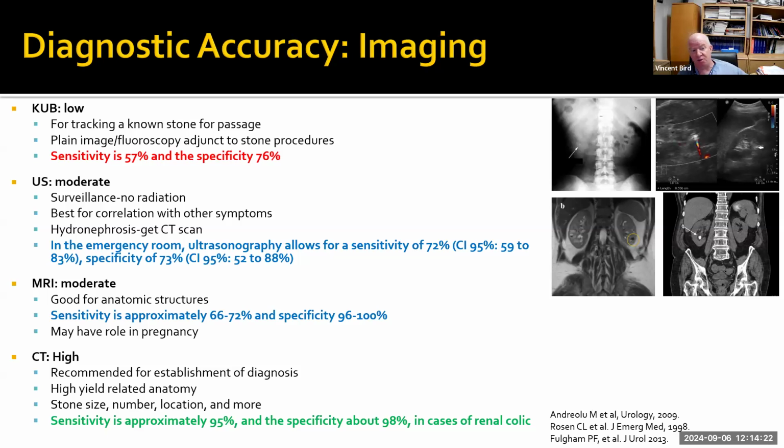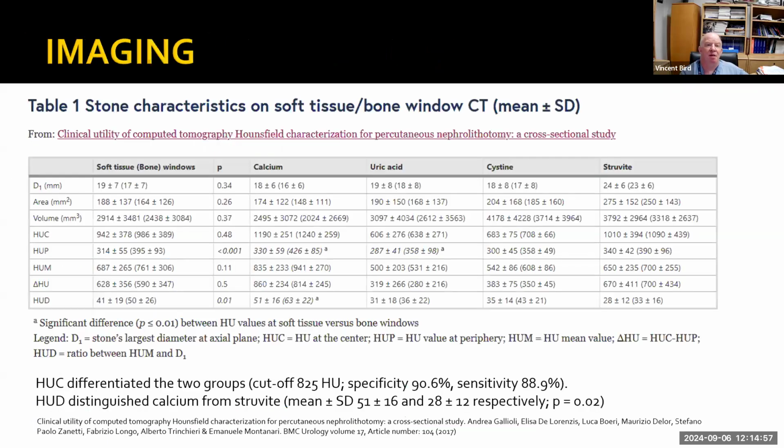People often ask questions about the total amount of radiation exposure you get from CT scans. These stone scans, which essentially are plain scans of the abdomen and pelvis, are now low dose protocol scans. As long as the patient's body mass index is not so high, you can use very low CT energy and very accurately diagnose stones. So these low dose CT scans are really where things are at should you need a definitive diagnosis for stones.